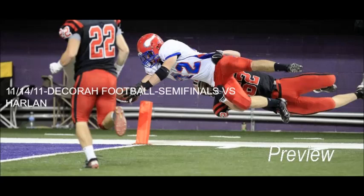Connery will kick off from right to left. It's 4:32. We're ready to play some football, ladies and gentlemen, as the Decorah Vikings and the Harlan Cyclones. It brings back memories, but today we're living in the present. Spot in the state title game on the line. Here we go. Boom, we're underway. It comes down to Kregel, and he catches it a yard deep in the end zone.